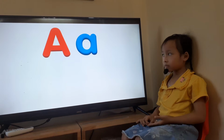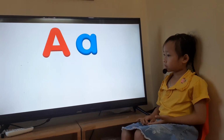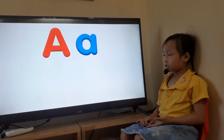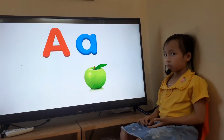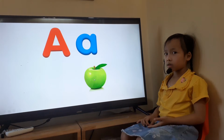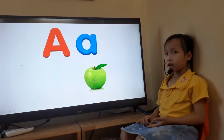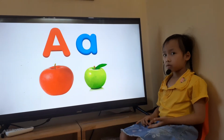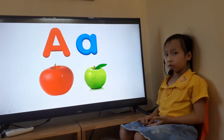Okay, Cherry, look at the picture and tell me, what letter is it? This is letter A. Yes, letter A is for? Apple. Yes. What color is this apple? Green apple. Very good. And this is? Apple. What color is this apple? Red apple. Very good.